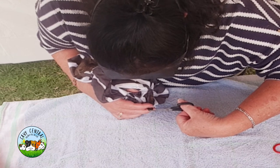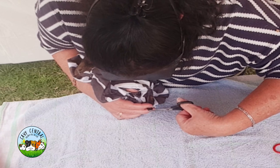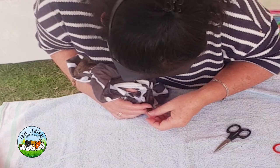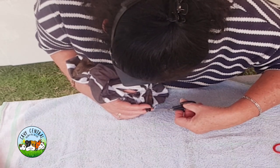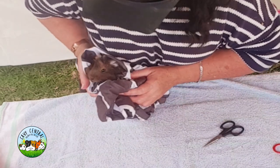Now this nail here, you'll notice, is pretty close. So I'm just cutting a little bit at a time, squeezing and getting it back to where it needs to go. Squeezing. And it's okay. So that's how we do it.